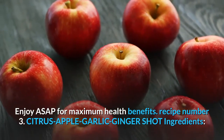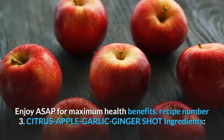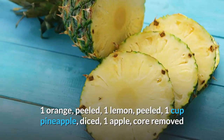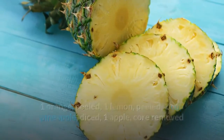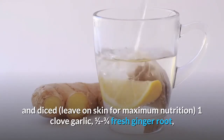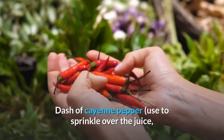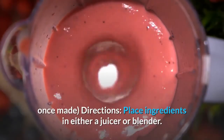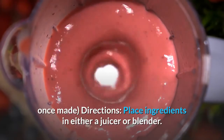Recipe number 3. Citrus apple garlic ginger shot. Ingredients. 1 orange, peeled, 1 lemon, peeled, 1 cup pineapple, diced, 1 apple, core removed and diced, leave on skin for maximum nutrition, 1 clove garlic, 1/2 to 3/4 inch fresh ginger root, dash of cayenne pepper, used to sprinkle over the juice once made. Directions. Place ingredients in either a juicer or blender.